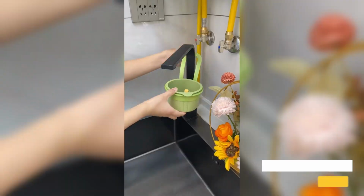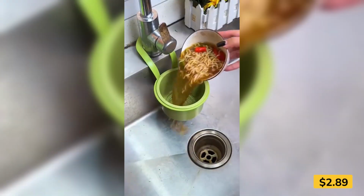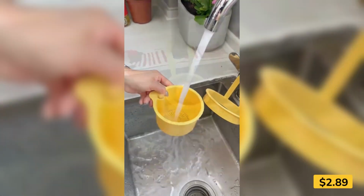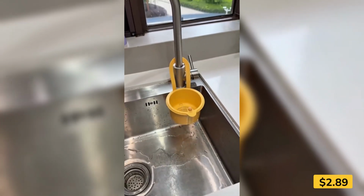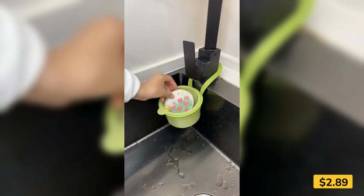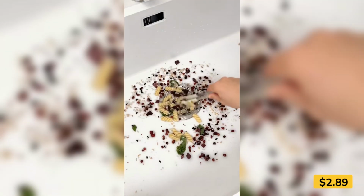Small sink, no problem. This multifunctional hanging basket clips right onto your faucet or sink edge, giving you instant storage and drainage in one spot. Use it to hold sponges, scrubbers, or leftover scraps while cooking. The built-in drain button lets water out fast, and the detachable filter makes cleanup easy. It installs in a second and saves space like a champ, perfect for tight kitchens, dorms, or apartments.